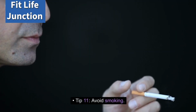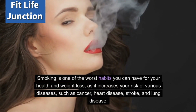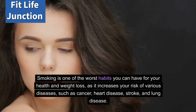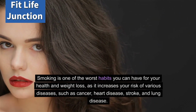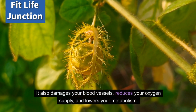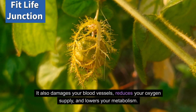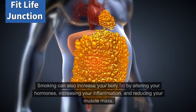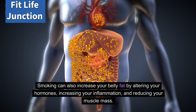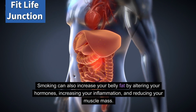Tip 11. Avoid smoking. Smoking is one of the worst habits you can have for your health and weight loss, as it increases your risk of various diseases, such as cancer, heart disease, stroke, and lung disease. It also damages your blood vessels, reduces your oxygen supply, and lowers your metabolism. Smoking can also increase your belly fat by altering your hormones, increasing your inflammation, and reducing your muscle mass.